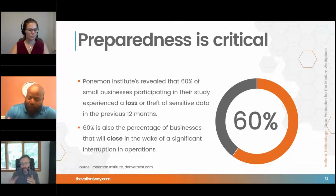If you follow the numbers, 60% of small businesses will experience a loss, and of those 60%, they will close because they don't have the runway to take the hit of the loss.